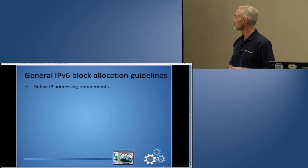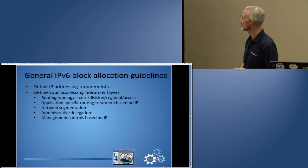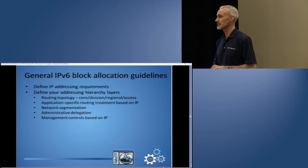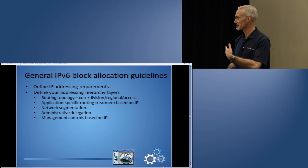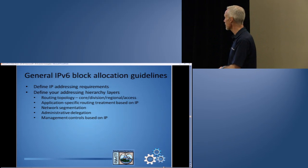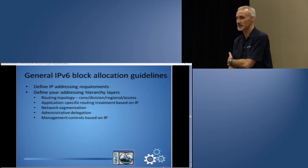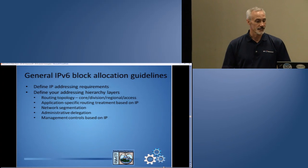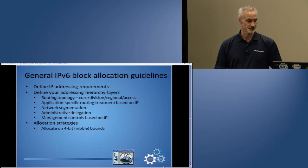So just from a general perspective, defining your addressing requirements. Where do you need addresses? Obviously, again, enabling the end nodes to get addresses to communicate. Defining your hierarchy layers, whether for you it's application, then site, then business unit, or whether it's some other stratification that you want to assign, considering the various layer types and some of your Internet of Things deployments, any special requirements there. And allocating them within your structure of your address space.